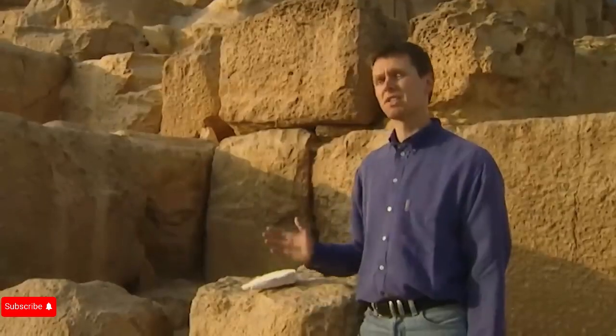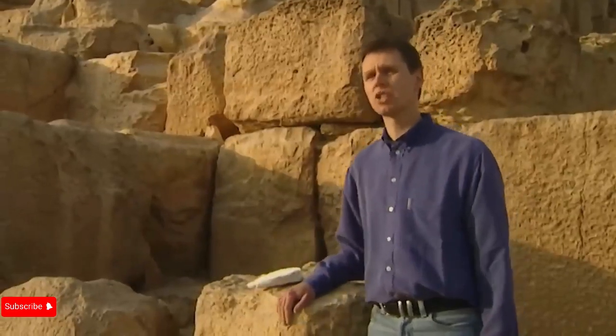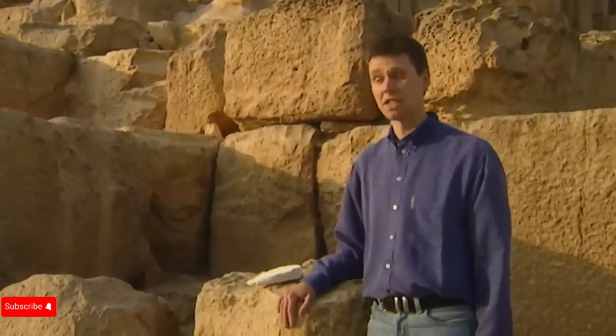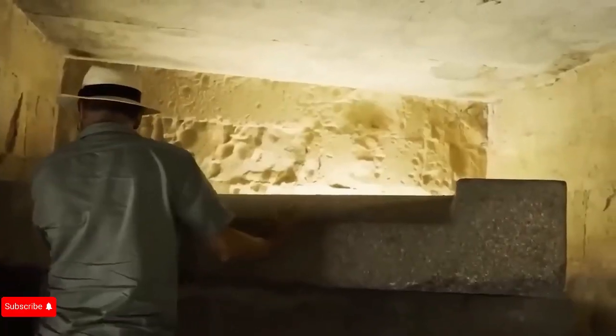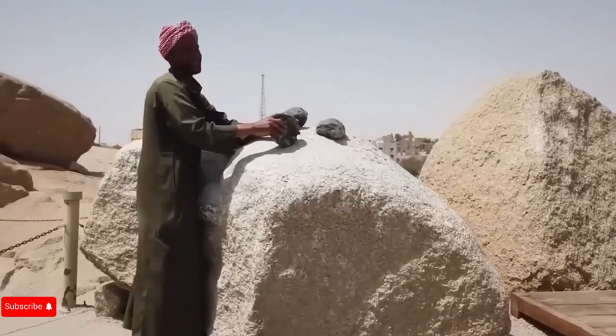There's no documented case in the peer-reviewed archaeological literature of tool marks existing in genuinely humanly inaccessible spaces at Aswan. That claim traces back to popular online content, not to survey data published by the archaeologists who have actually mapped the site.